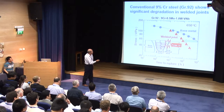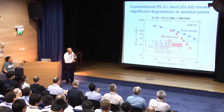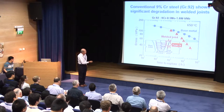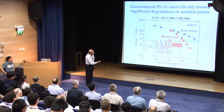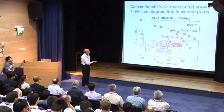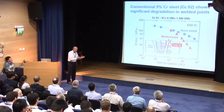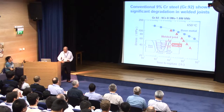Creep is a slow and time-dependent plastic deformation over extended periods at elevated temperature. For example, at 650 degrees Celsius and 60 megapascals here, conventional 9 chromium steel specified as grade 92 gradually deforms by creep and eventually ruptures at about 100,000 hours. But you can see here, the welded joint ruptures at about 10,000 hours. It's only one-tenth of the creep life of the base metal. So we need mitigation or suppression of type 4 cracking for increasing steam temperature.